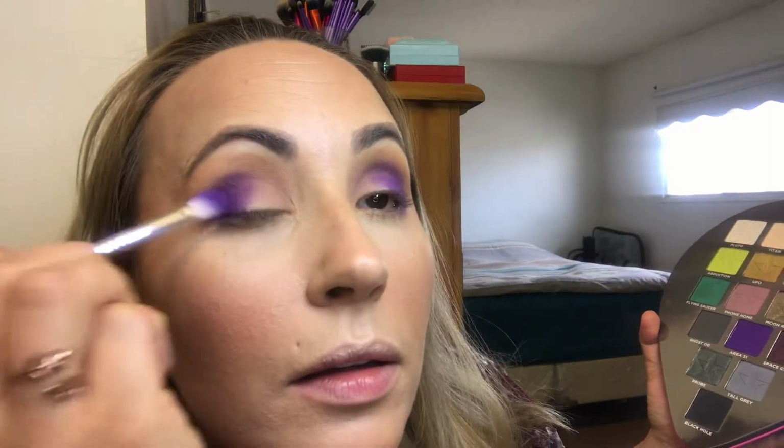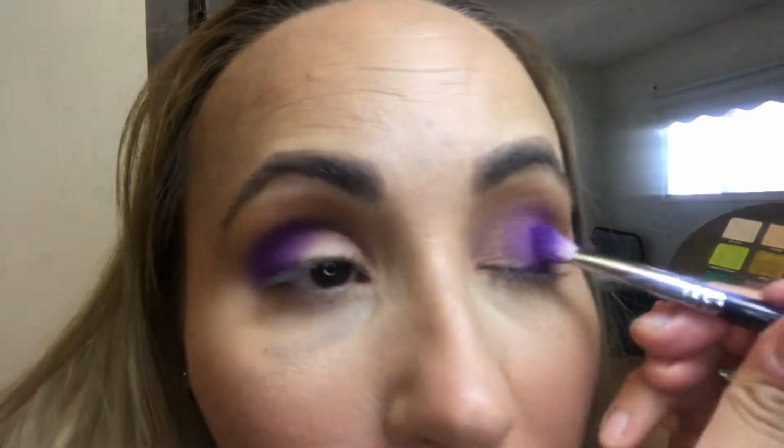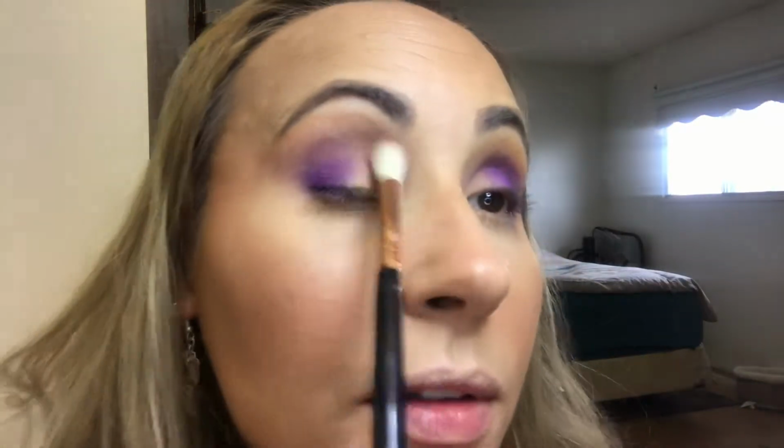I feel like this eye blended out better than the other eye. I'm going to go back in with my E35 and blend up here into the transition color. And I feel like as soon as I blend it out, the color disappears.